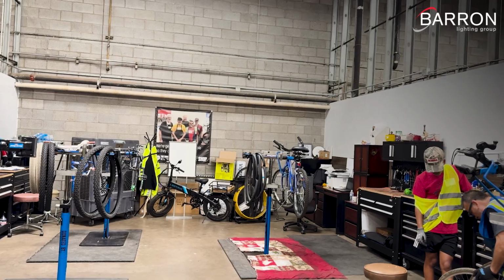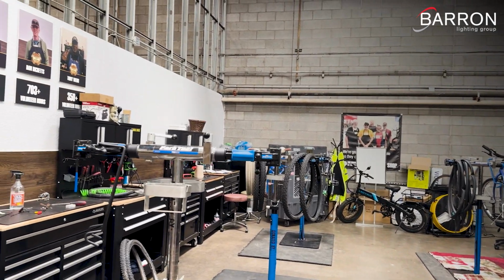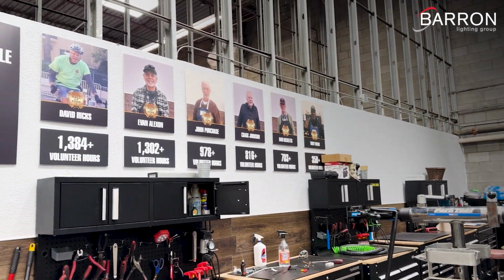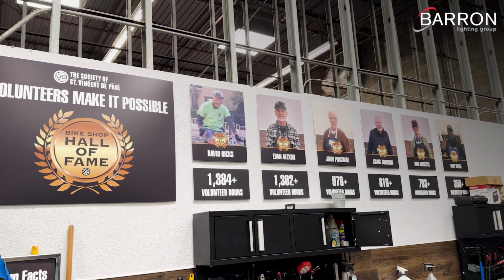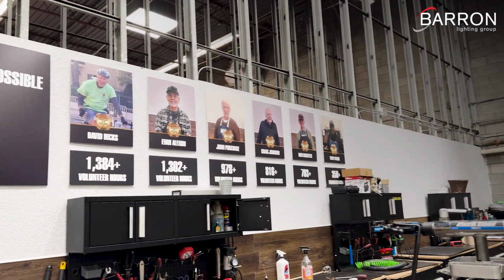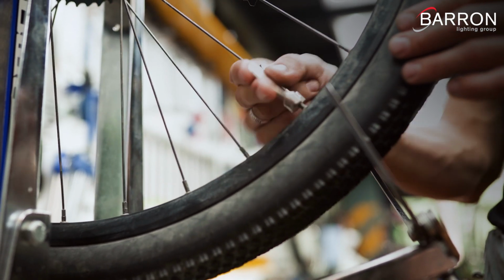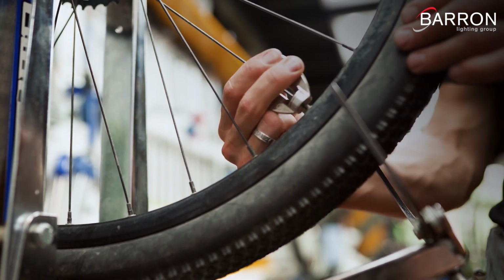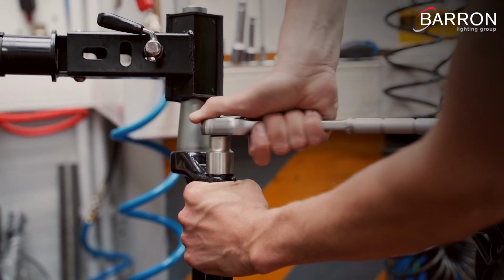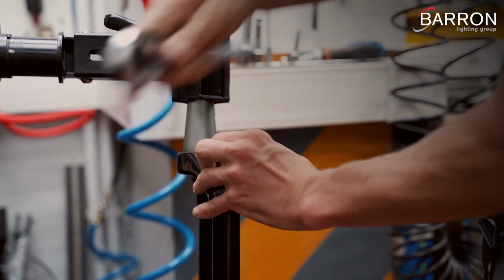works out real well. The bike shop's lighting was completely overhauled thanks to a generous donation from Barron. Their surplus of high-performance LED fixtures was donated and installed, marking a significant improvement for this workspace. With the improved lighting, the bike shop employees and volunteers can now work with accuracy and confidence, ensuring every bike is repaired to the highest standard. Safety is prioritized, enhancing the overall working experience.